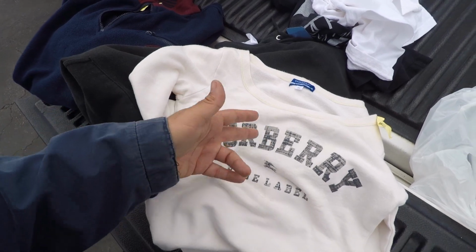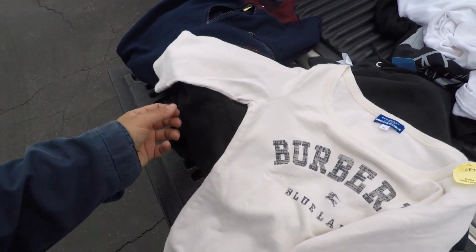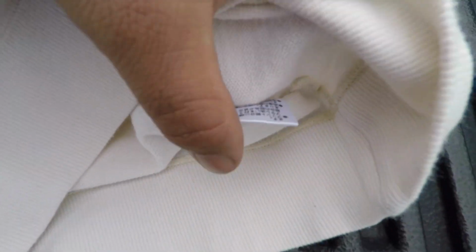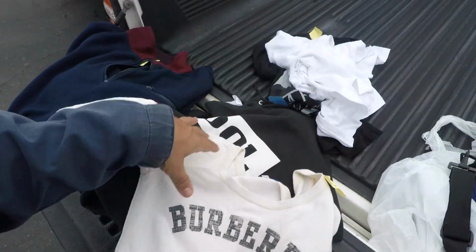Loving it. I did pick up the Burberry Blue Label women's. I have no idea what type of shirt this is though, but it is super clean. Burberry Blue Label, all legit. Did check the tags, and you gotta check the tag. You gotta know what to look for when you're buying this stuff. But hey, $2.99, why not take a chance?